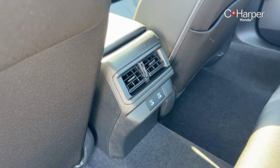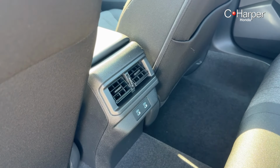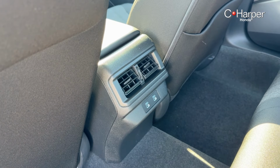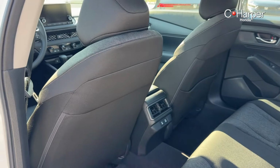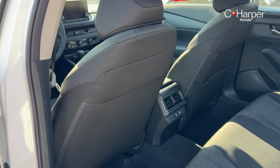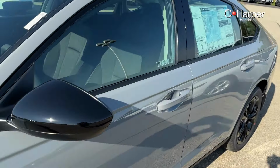So you have a little bit more direct air for our rear passengers, pets, whoever will be back here. Beneath that, of course, we do have 2 USB-C charging outlets, a map pocket on the right behind the passenger seat, and just a normal blank seat here on the driver's side. All right, and let's take a look at the interior on this all-new SE trim level.